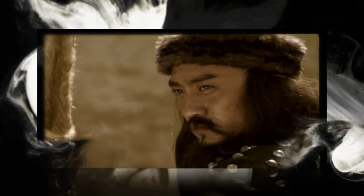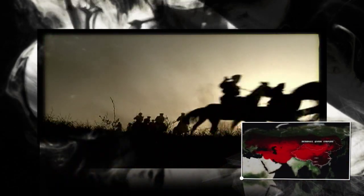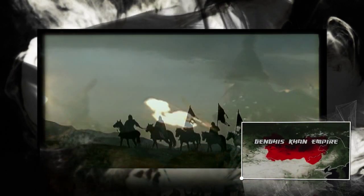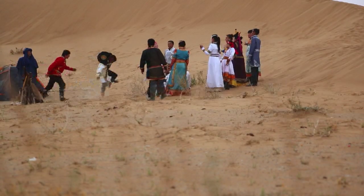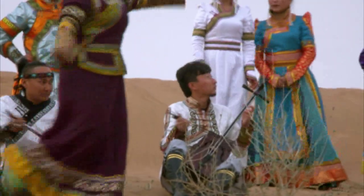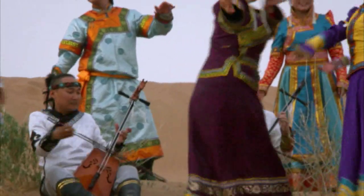In the 12th century, Mongol leader Genghis Khan battled hard to create the largest land empire in history. It stretched from Asia all the way to Eastern Europe. That empire finally broke apart starting in the 14th century, and China regained lost territory. Today, 1 in 5 people in Inner Mongolia are ethnic Mongols. And their rich history and customs live on.